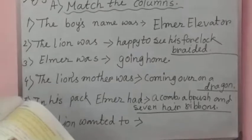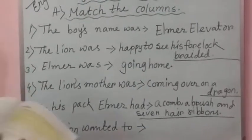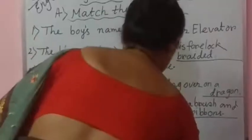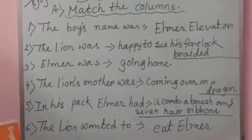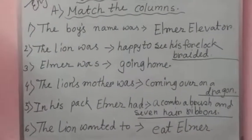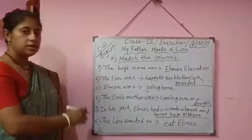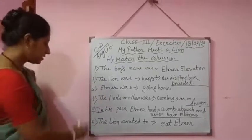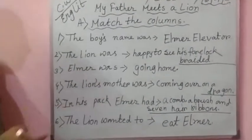At last, the lion wanted to eat Elmer. Answer will be eat Elmer. The lion wanted to eat Elmer. So students, number six, the lion wanted to eat Elmer.